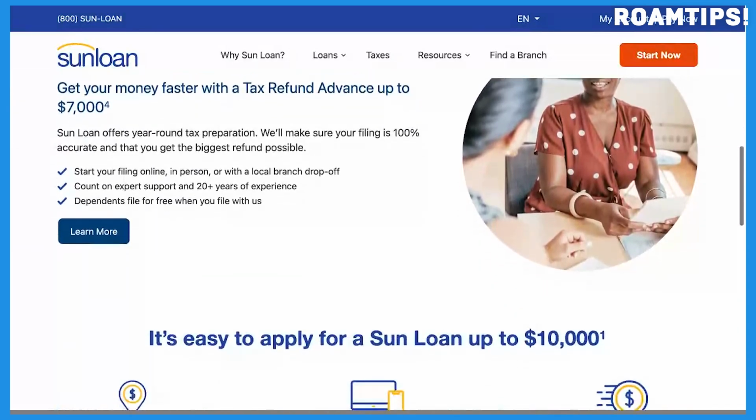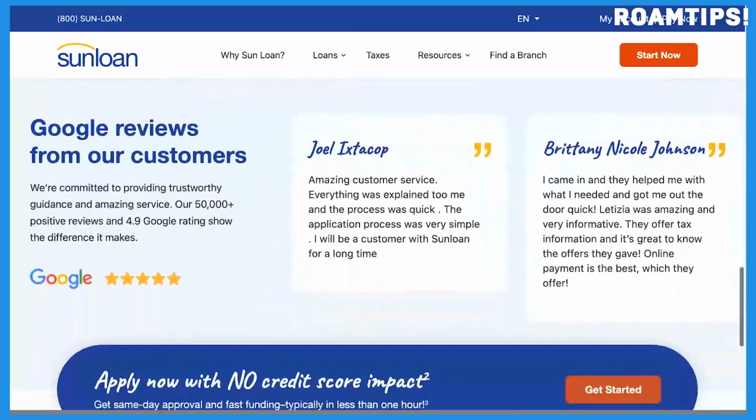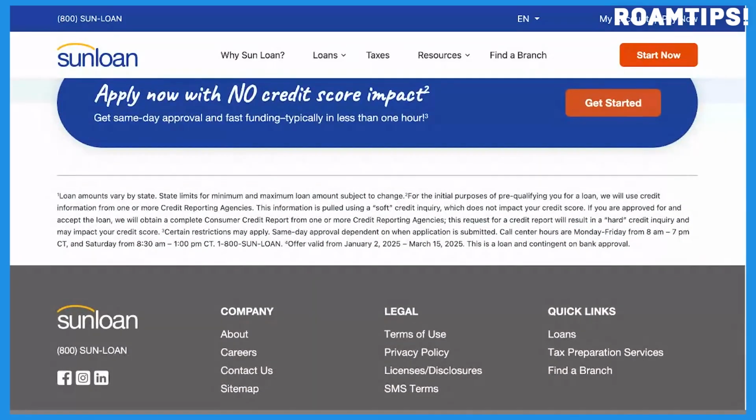Today, we're taking a look at Sunloan, a company offering financial services at www.sunloan.com. While I haven't personally used their services, researching their website provides some insights into what they offer. Their online presence suggests they specialize in installment loans, a type of loan that is repaid over a fixed period with regular payments. This can be a helpful option for those who need to borrow a larger amount and prefer a structured repayment plan. The website highlights the speed and convenience of their application process, implying that obtaining a loan through Sunloan can be a relatively quick and straightforward experience.